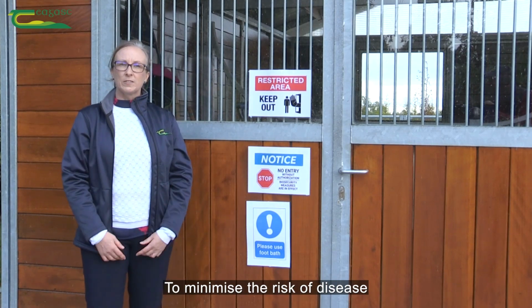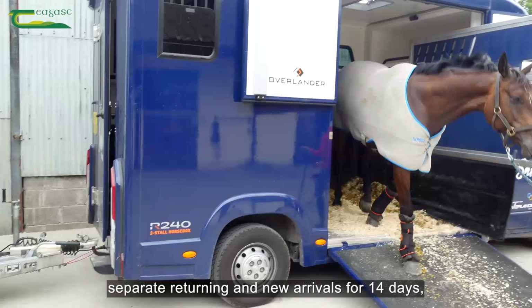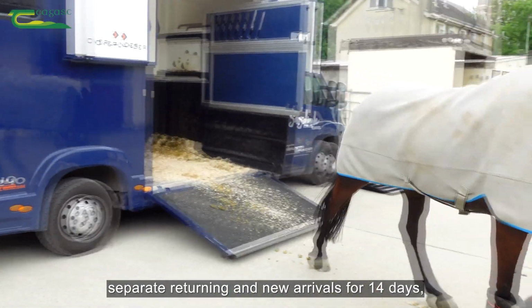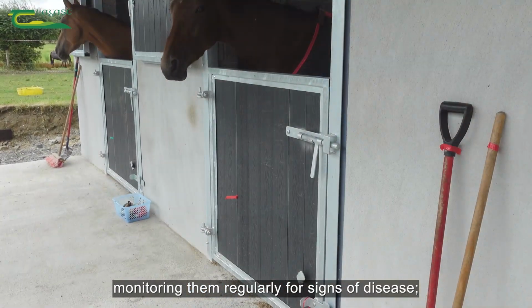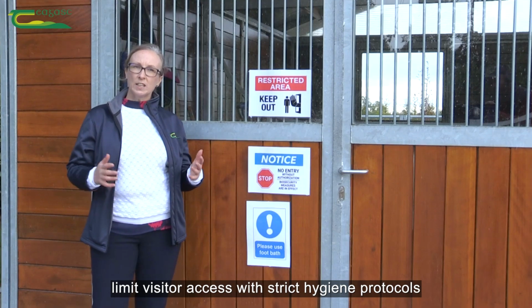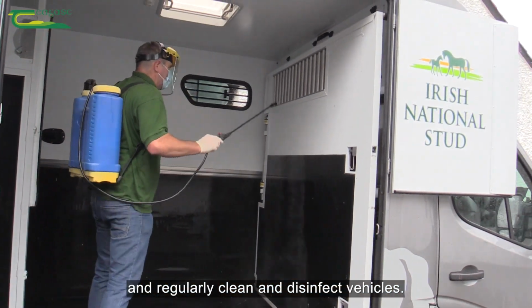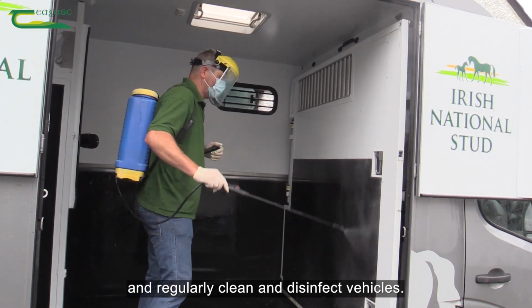To minimise the risk of disease, check the vaccination status of new arrivals. Separate returning and new arrivals for 14 days, monitoring them regularly for signs of disease. Limit visitor access with strict hygiene protocols in place for all personnel and equipment, and regularly clean and disinfect vehicles.